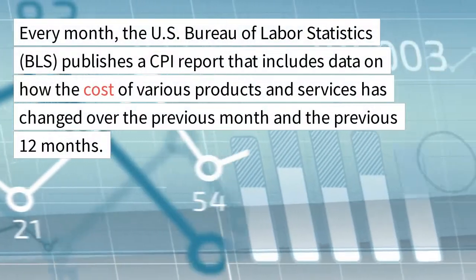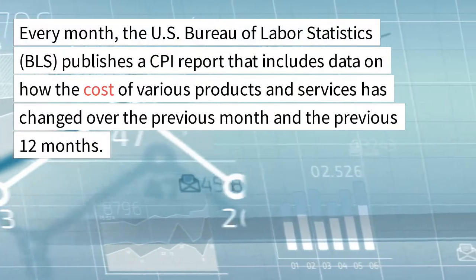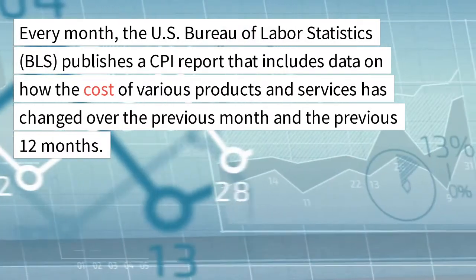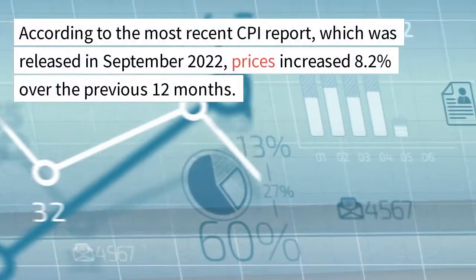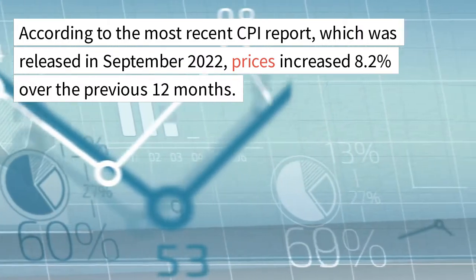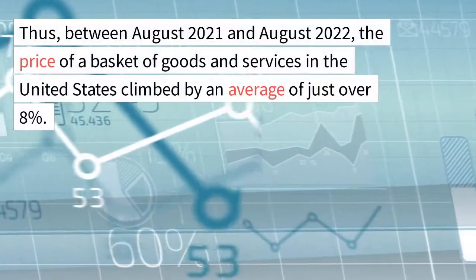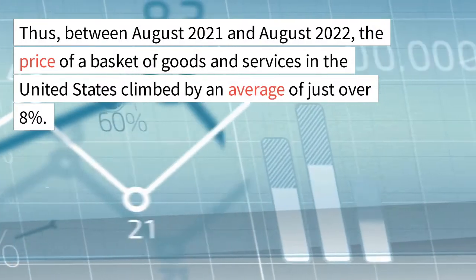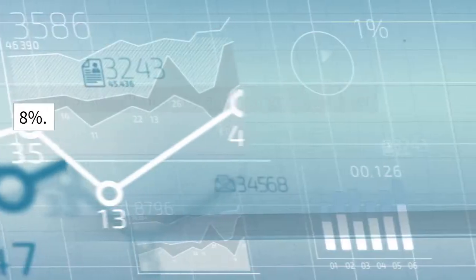Every month, the U.S. Bureau of Labor Statistics, BLS, publishes a CPI report that includes data on how the cost of various products and services has changed over the previous month and the previous 12 months. According to the most recent CPI report, which was released in September 2022, prices increased 8.2% over the previous 12 months. Thus, between August 2021 and August 2022, the price of a basket of goods and services in the United States climbed by an average of just over 8%.